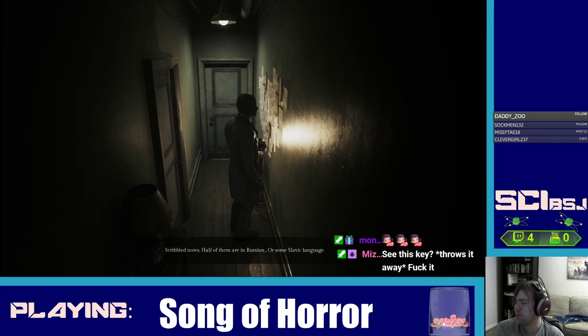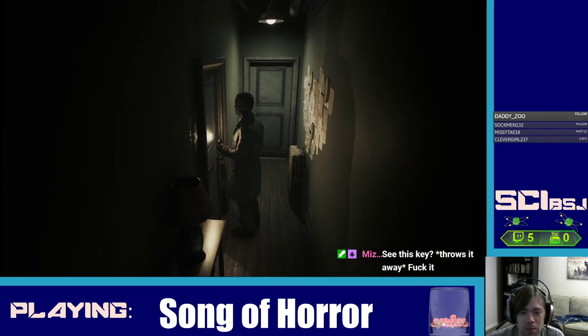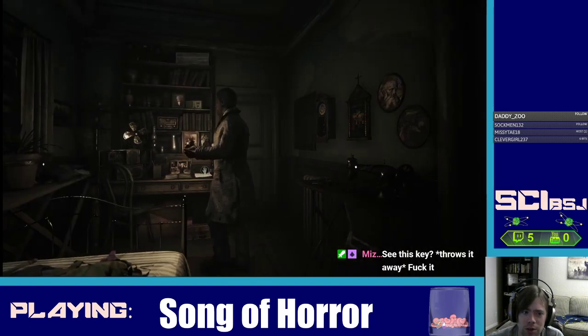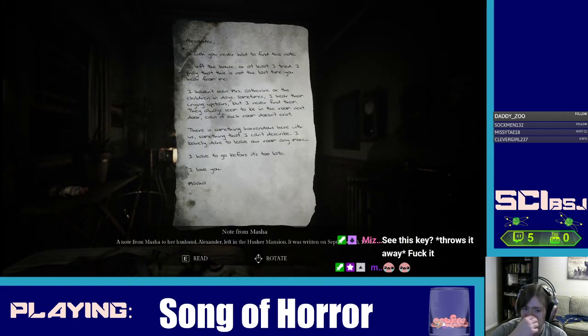See this key? Throws away. Fuck it. Fuck the key. Fuck it. Just straight up. Fuck it. Oh, it's a little... Servant's quarters, I guess. Sewing room? It's just called a sewing room.